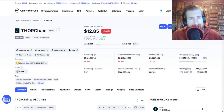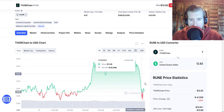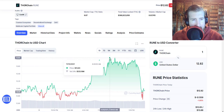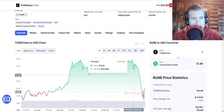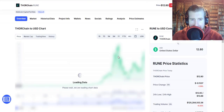It's Guy with Never Hedge, and today we are talking about Thorchain, token symbol Rune. And actually, one of my buddies tipped me off on this one, and we're currently sitting at $12.81. We did just have a pretty massive sell-off right now. This is today's chart, so it was up as high as $13.83, and then a big drop, essentially $1, down to $12.95-ish, $12.80.